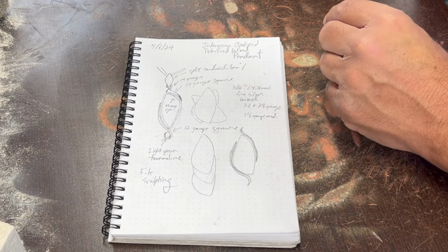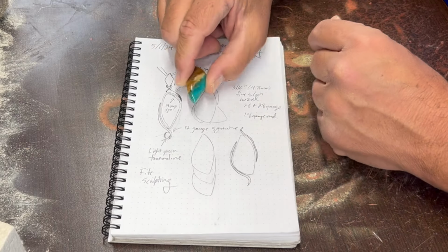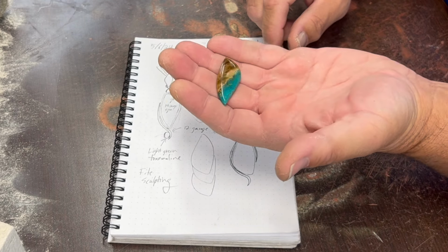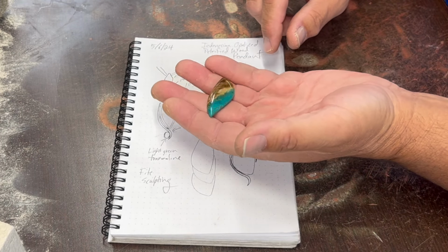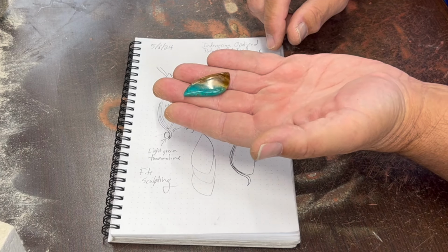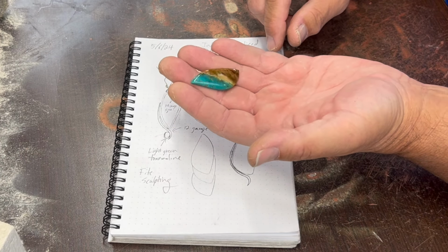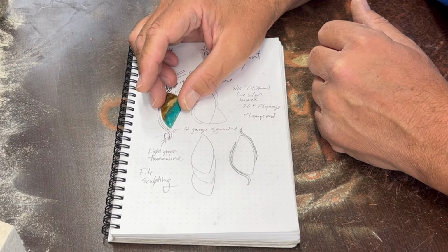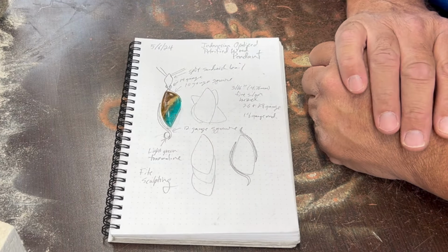I'm going to show you this amazing color on this stone here. Hopefully you can see that. If you've ever been to the Bahamas and seen some of the water down there, that's kind of what it looks like to me. But it's a beautiful kind of teal, greenish blue color.